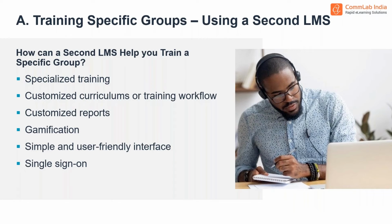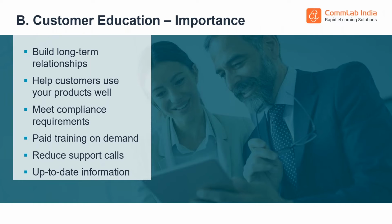Now, this was all about training specific groups. When it comes to customer education, we all know how important it is, and the kind of advantages you'll have if you educate your customers. Some of them can be, let's say, if you educate your customers on your products and services, it will result in a long-term relationship. It will help customers use your products and services as desired. It will help meet the compliance requirements of training your customers.